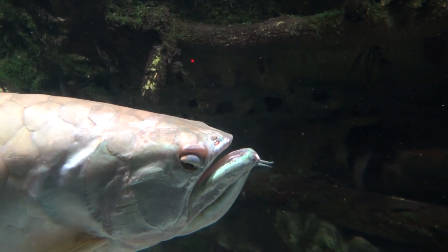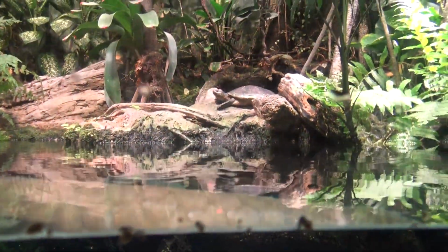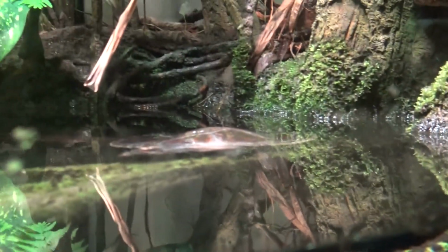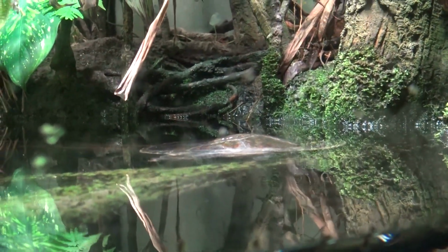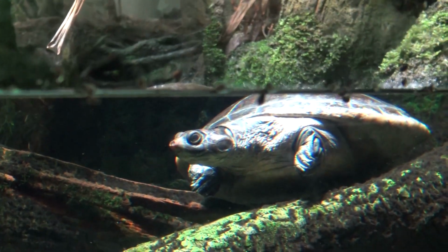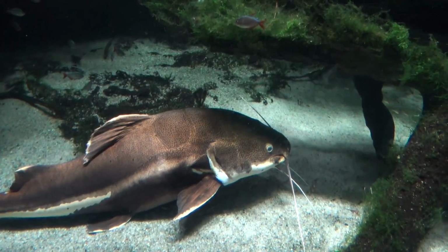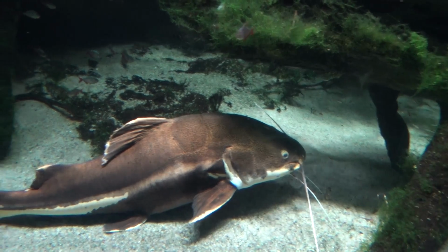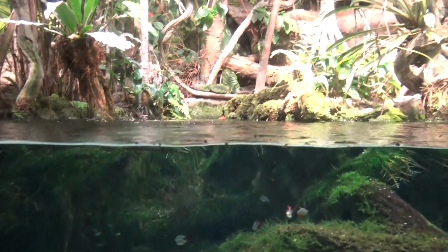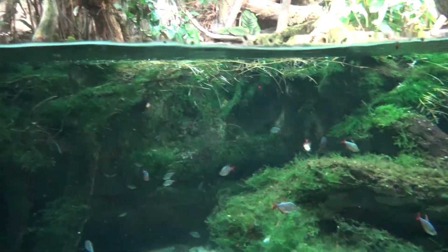I like tanks like this because not everything lives under the water. We have another turtle on top of this rock. Weird perspective. You see the turtle? He looks a little bit in the tank there, and now he looks right here. That's the same turtle. Weird. We have a red-tailed catfish here. I'm looking because also in this enclosure, we supposedly have a giant talking catfish, and I've never talked to a catfish before.